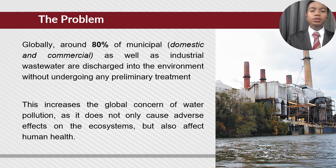So, what's the problem? Globally, around 80% of municipal, which means domestic and commercial, as well as industrial wastewater, is discharged into the environment without undergoing any preliminary treatment. This increases the global concern of water pollution, as it does not only cause adverse effects on the ecosystems, but also affects human health.